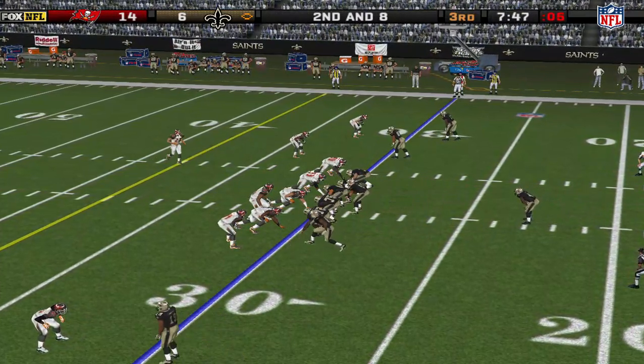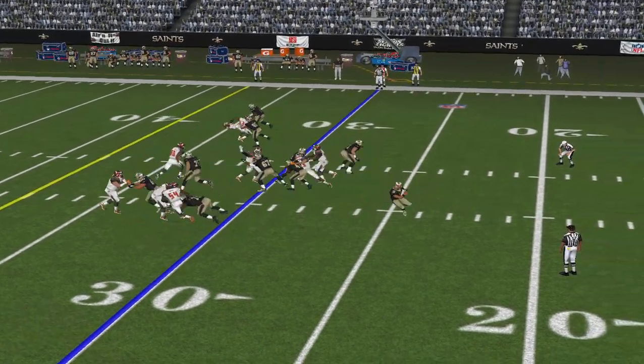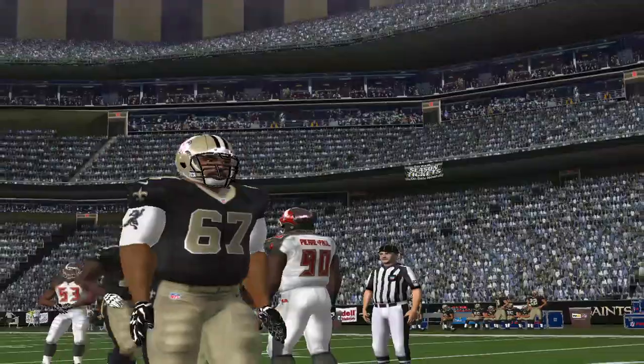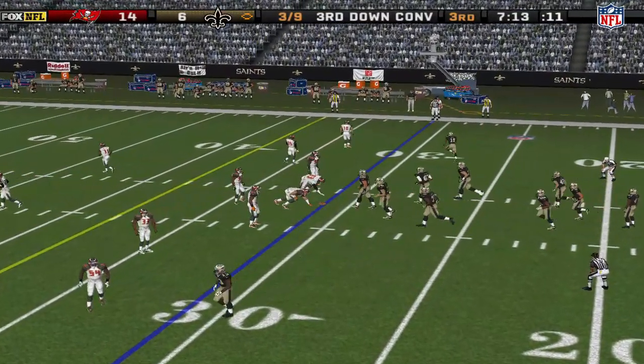Only one man in the backfield. Watson in motion. Hands it off. Number 23 is there on the stop at the 31. Gain on the play. Hey, watch that screen.